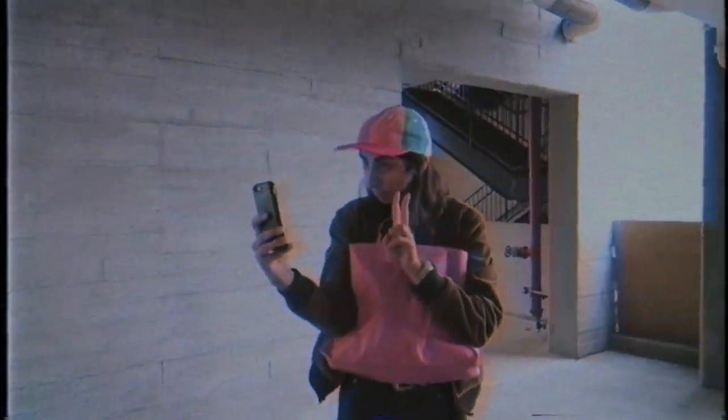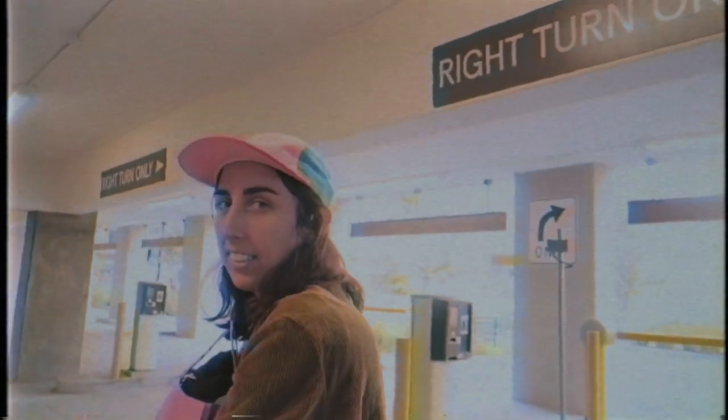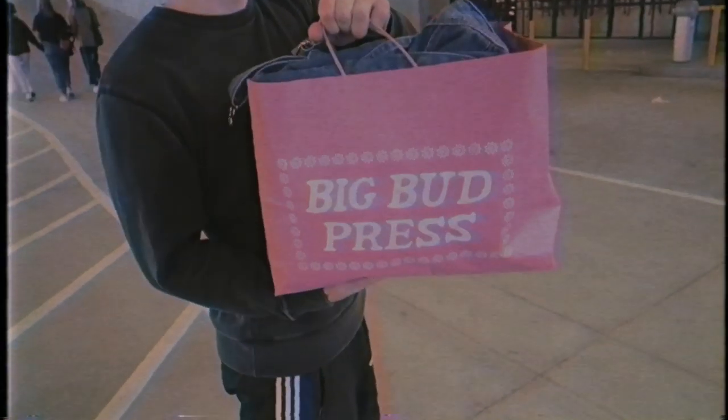Look at her. She's got her Big Bug hat and her Big Bug purchases. Yep, look at me go. I love how you got all the pant options. No, I got all the all-in-one options.